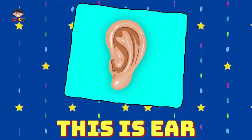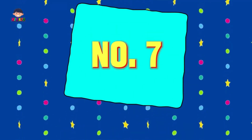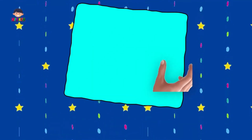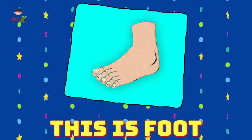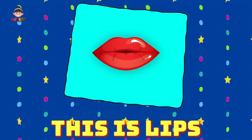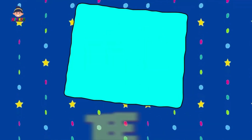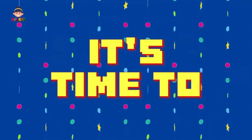Number 5. Ear. This is ear. Number 6. Eye. This is eye. Number 7. Hand. This is hand. Number 8. Foot. This is foot. Number 9. Lips. This is lips. Number 10. Teeth. This is teeth. It's time to repeat with me.